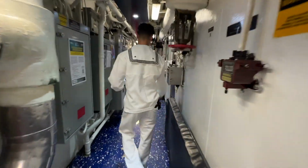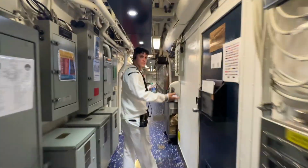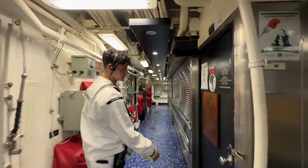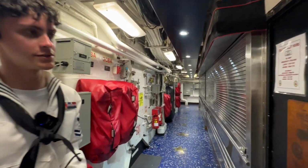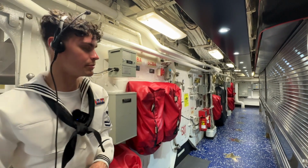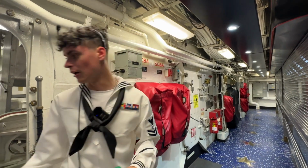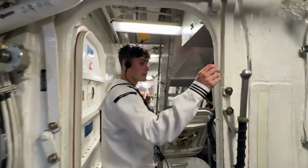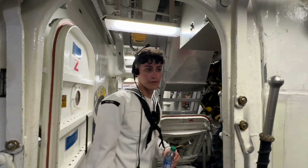This is where the crew will line up for chow. During chow hours, we'll pop this open. CSs work really hard to prepare us nice meals every day. Meals are important to us, especially underway, because that's how we keep our morale. Good food, good morale, keeps us going and able to do our jobs. What kinds of food do you guys eat here? Anything that you would eat at home, really.